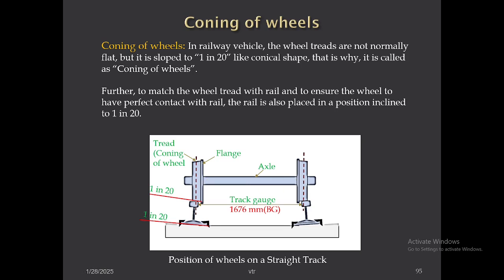Coming to the wheel portion, this is the flange. It only guides the entire wheel set assembly to go in the right path. It's very important. And coming to the tire portion, we used to call it a tread, but it is not actually flat. It is kept at a 1 in 20 slope.